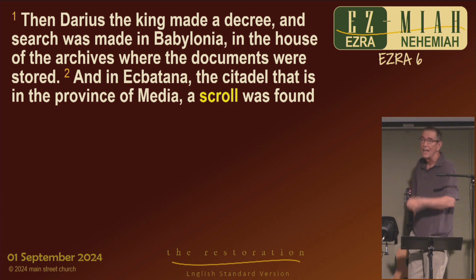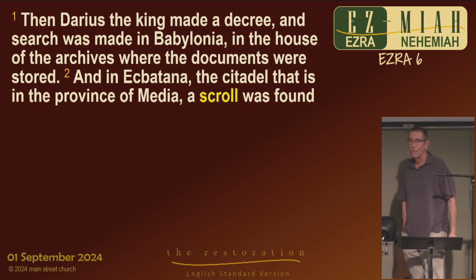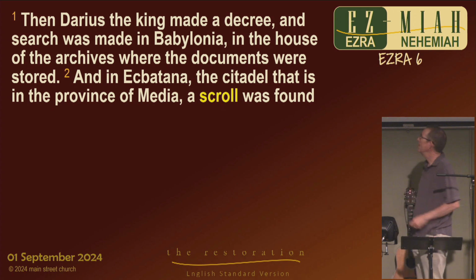In fact, today, if you type on Google that name, Ecbatana, you'll find an archaeological dig going on today in a place called Hamdan or Hamran. I forget what it's called. I think it's Hamran. Okay.